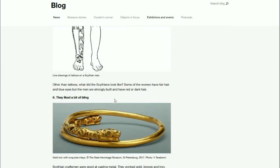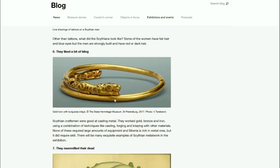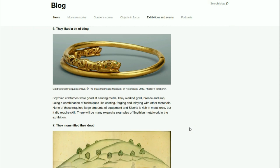They also liked their bling, and this is where the tie is. The Scythian craftsmen were good at casting metal. They worked gold, bronze, and iron using a combination of techniques, like casting, forging, and inlaying with other materials. What's surprising to me is that none of these require large amounts of equipment, and Siberia is rich in metal ores, which we knew.